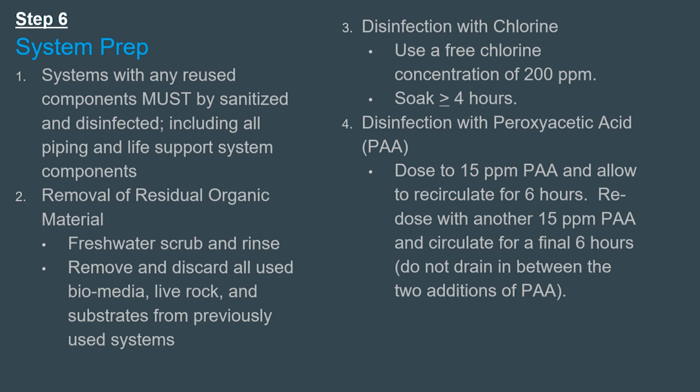Next, the system should be disinfected using a free chlorine solution concentration of 200 parts per million. This means that all parts and equipment should be soaked in, or a free chlorine solution should be circulated through the entire life support system for a minimum of 4 hours. The chlorine should then be neutralized using sodium thiosulfate and rinsed with fresh water.